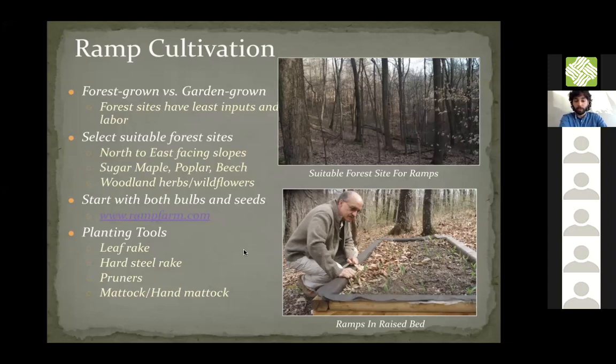As far as the tools that you need, if you're interested in doing some forest farming, you could do a lot of this by hand. So you don't need tools. So you don't need to worry about that as a barrier. But things like a leaf rake, a hard steel rake to scarify the soil can be helpful. Pruners in case you need to prune back any bushes, shrubs, or things that are going to impede your ability to access the site. And then a mattock or a hand mattock for actually harvesting those ramps can be helpful too.